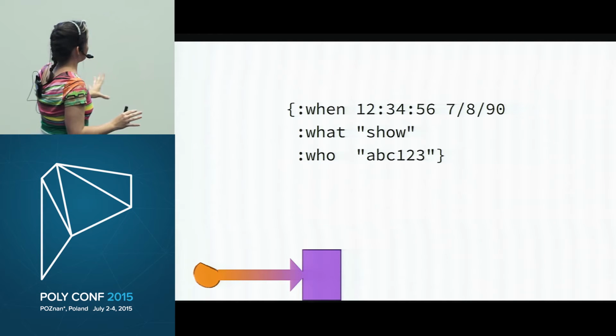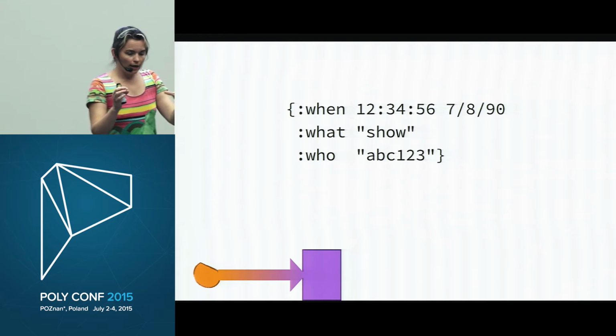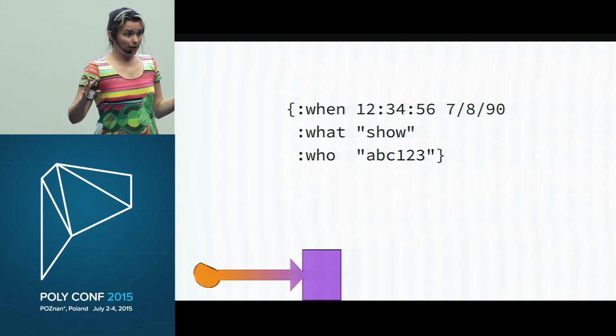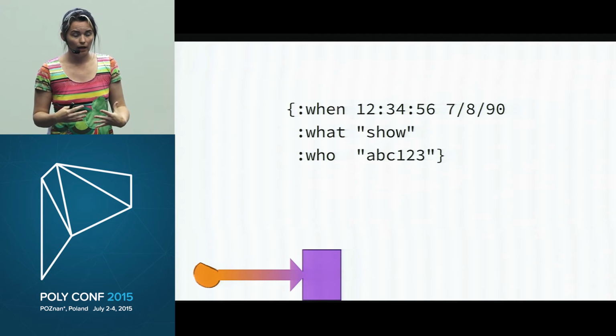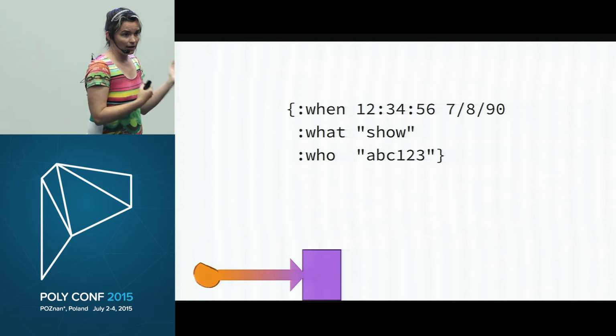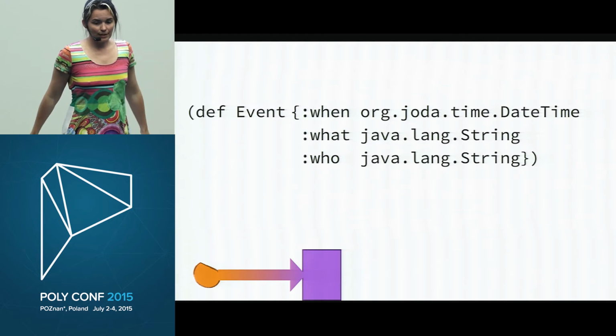And now I can make a schema to describe that structure, and then I can verify it and make sure I'm right. So one cool thing about schemas is that they have the same structure as data. So in Clojure, data is data, code is data, and look, types are data. So a schema for that would look like this.